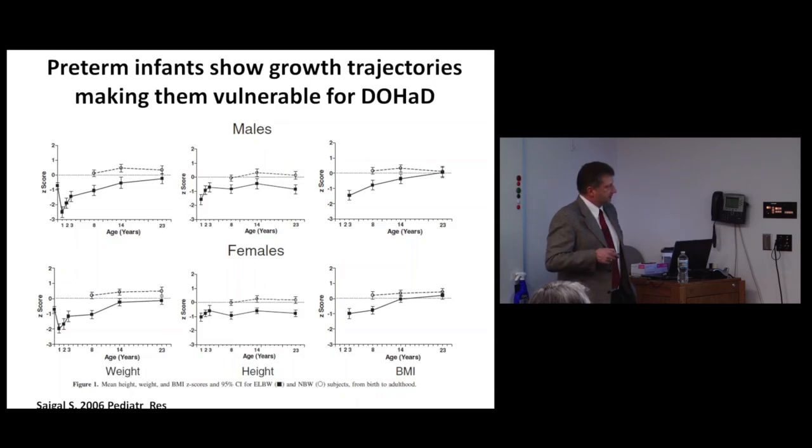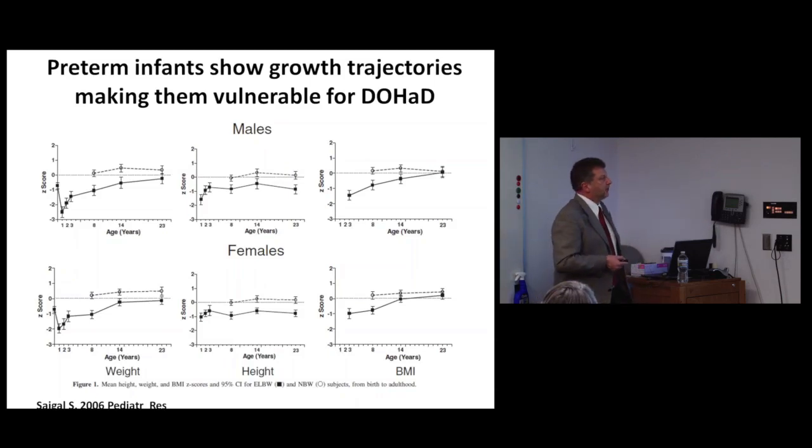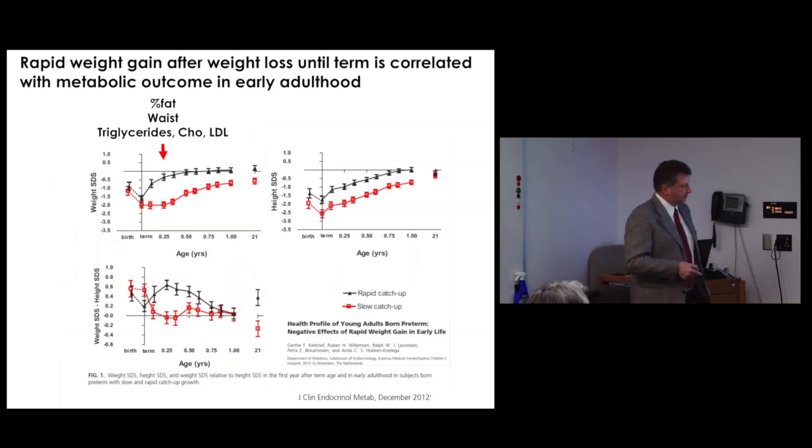And what you see here is males, here is females, this is weight, height, and BMI. For men you see that the weight is coming down below average and then goes up much faster than the height, so that the BMI also increases during the prepubertal period. And that is the same also for women. So this growth pattern puts preterm babies at risk to experience the same thing we see from these cohorts from Scandinavia.